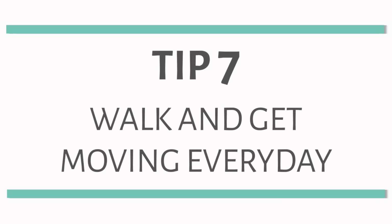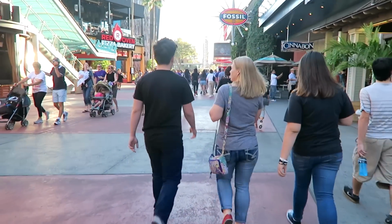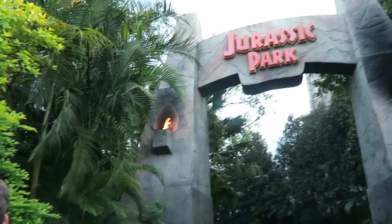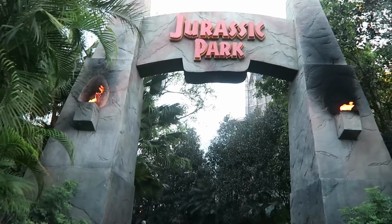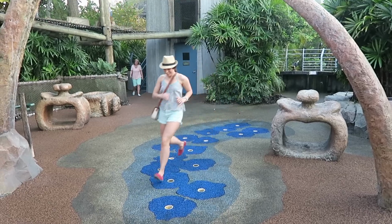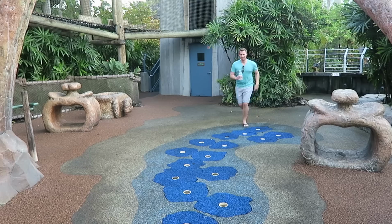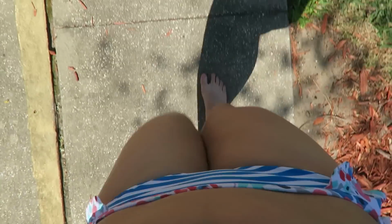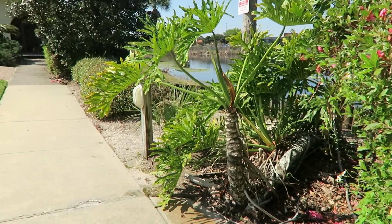Tip number 7 is to walk and get moving every single day. I know it's usually hard to stick to your exercise routine when you're traveling, but just walking, making sure you have comfortable running shoes or Toms like I'm wearing in this video. We were just walking throughout the Universal Studios park in Orlando, and it was just a great way to get moving. Also, doing a little jogging through the fountains, or just even going for a swim if there's a pool nearby or something.